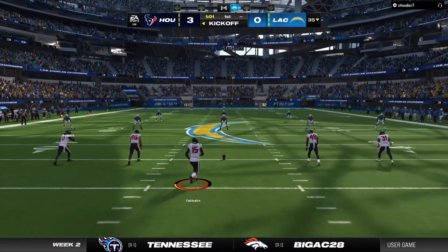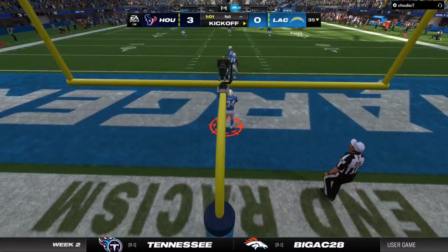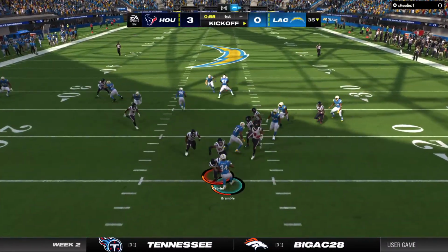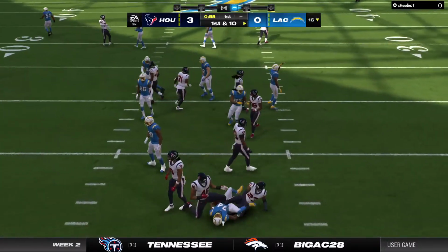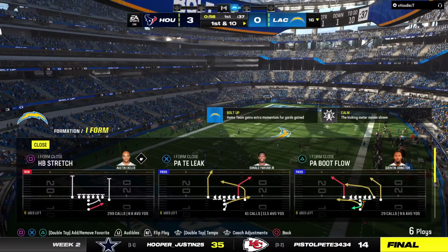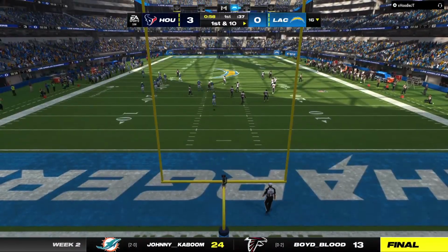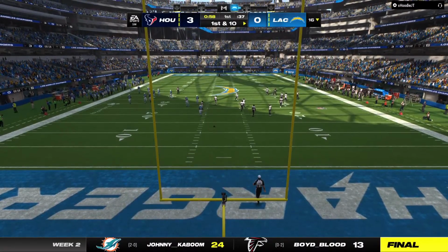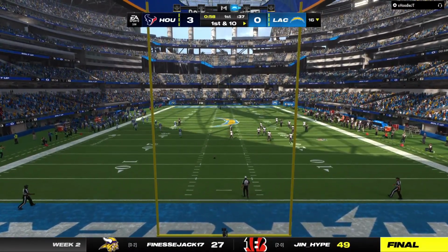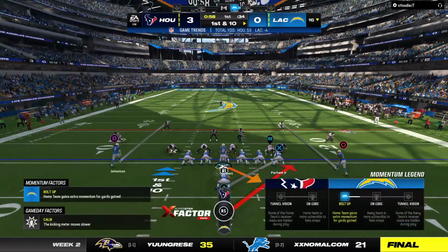Fairbairn now following the made field goal. He'll send this one away. And this is going to be returned from the middle of the end zone. And in hindsight, probably should have taken a knee as he only gets this out to the 16-yard line. The Charger drive about to get going.